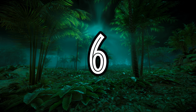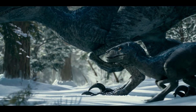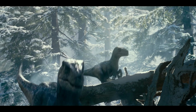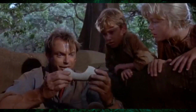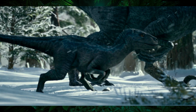Number 6, Asexual Reproduction. Asexual reproduction was hinted back in 1993 in Jurassic Park. It was also a big factor in the novel, where these creatures used frog DNA to change from male to female in a single sex environment to reproduce if they had to. And this is what happened in Jurassic Park.